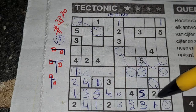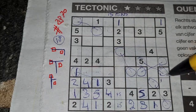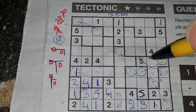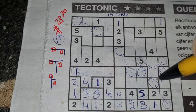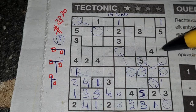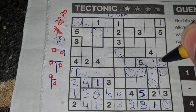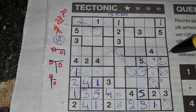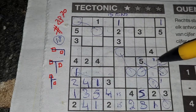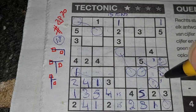This box cannot be a one, so the one could be here, could be there. I have a double one here, that means that those two boxes cannot be a one in this T shape, otherwise I cannot fill any one in one of those two boxes. So the one should be in those two boxes. Alright, in this T shape. Well, I cannot place a one here, otherwise I cannot fill any one in one of those two boxes. So it's not the solution to place the one here.